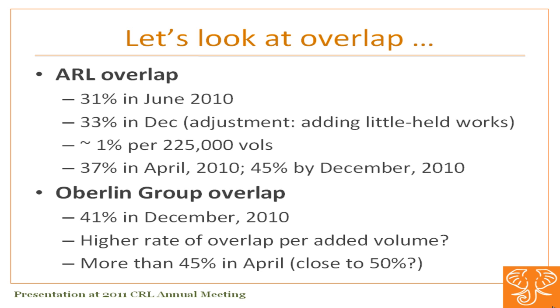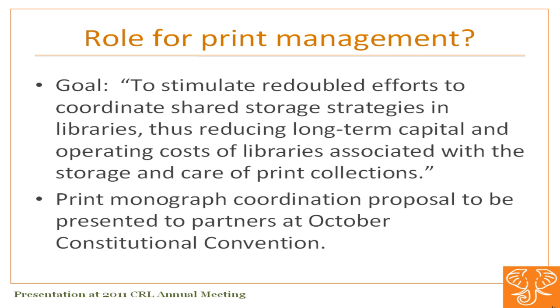I want to end with a slide about the role of HathiTrust for print management. From its inception, we saw this work as being instrumental in guiding us in what we can do with management of our print collections. In fact, we said in 2008 that we wanted to use this collective collection to stimulate redoubled efforts to coordinate shared print storage strategies in libraries, reducing our capital and operating costs.